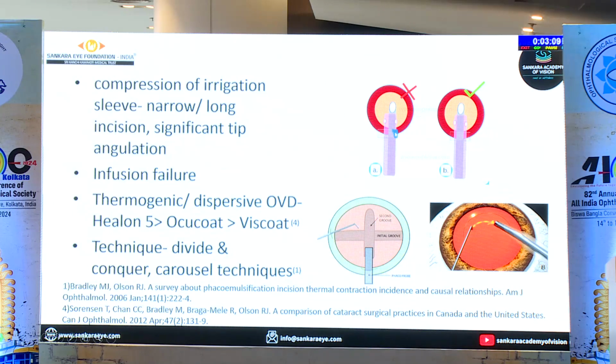When you have a sleeve compression here, there is fluid passing through. The fluid should be passing in through the sleeve outside, and also should be aspirated. When the fluid is coming in and going out, the temperature is controlled. If either of them is blocked, that is when you end up with wound heating. The other major cause is sometimes thermogenic, that is the dispersive effect, especially when you use viscoats which are very high density. They can go and block, and then you go ahead.